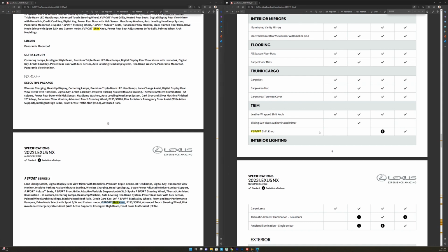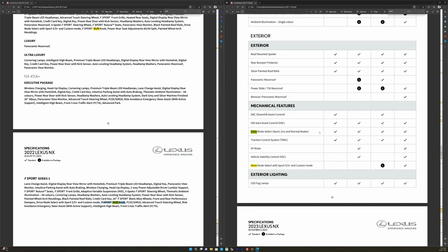And the last thing that I found that's different is the drive mode selector. This seems to be the same trend of an issue where they're saying that the drive mode selector gets the Sport S, Sport Plus and the custom mode. It's optional in the 350, which again makes sense because that is part of the F Sport trim.